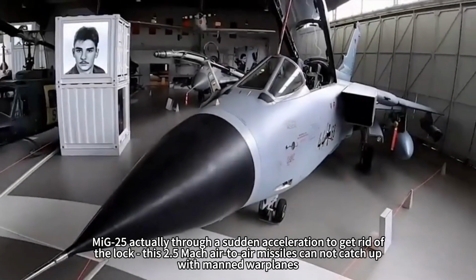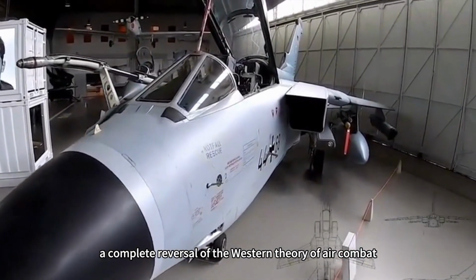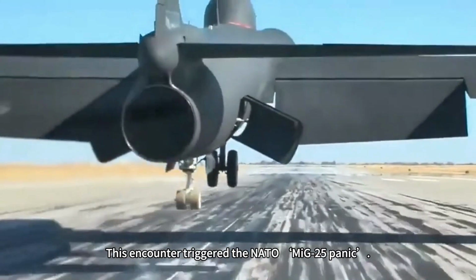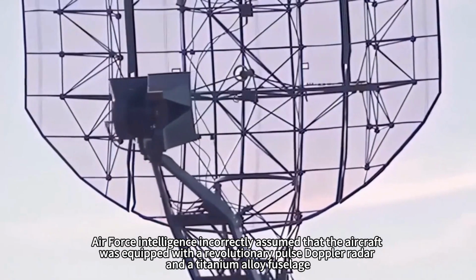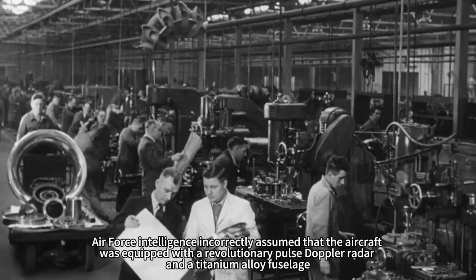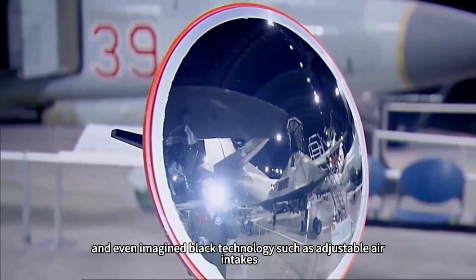This Mach 2.5 air-to-air missile could not catch up with a manned warplane, a complete reversal of the Western theory of air combat. This encounter triggered the NATO MiG-25 panic. U.S. Air Force intelligence incorrectly assumed that the aircraft was equipped with a revolutionary pulse Doppler radar and a titanium alloy fuselage, and even imagined black technology such as adjustable air intakes.